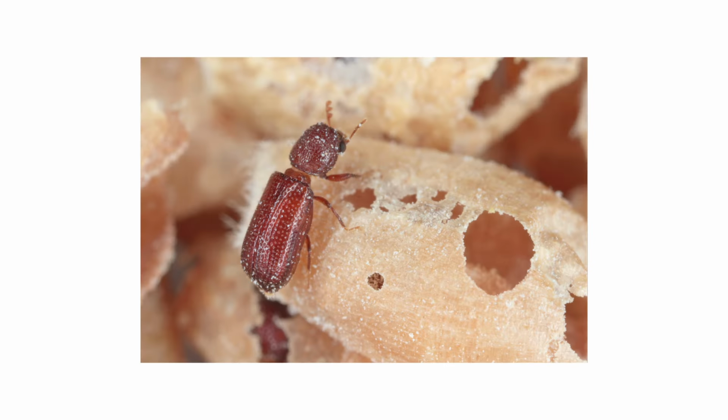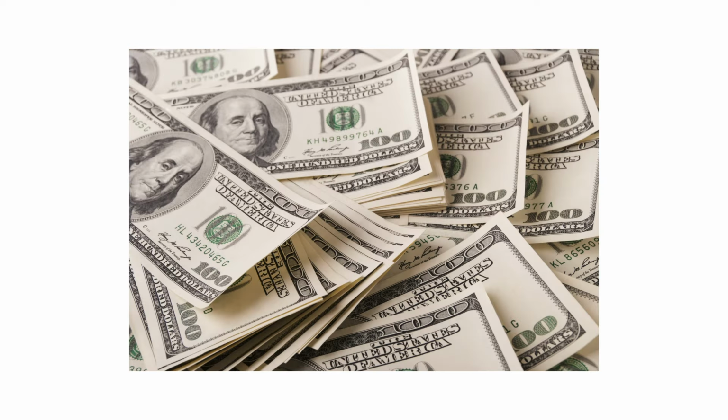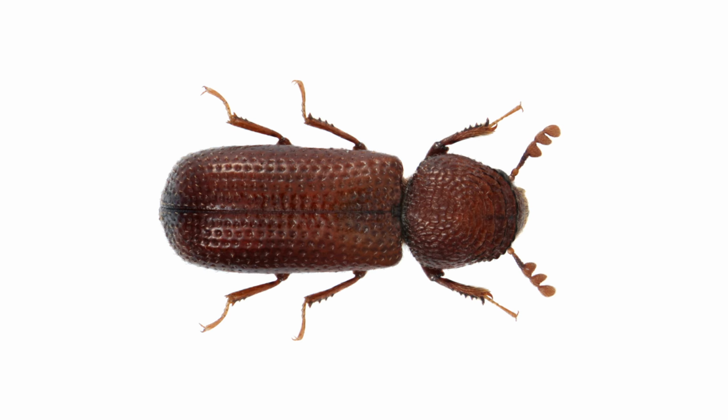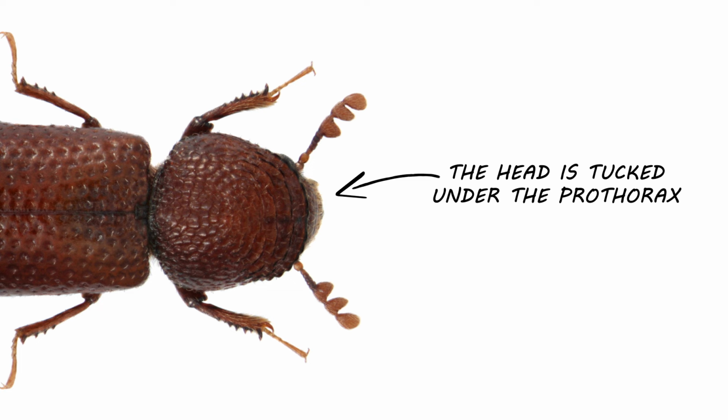The first step in any pest control plan is to identify the problem. Careless identification can lead to the wrong treatment methods, which can cost time and money. Lesser grain borers are small pests growing up to 3 millimeters long. They have dark brown, cylindrical bodies. When viewed from above, their heads are tucked underneath their prothoraxes and cannot be seen.